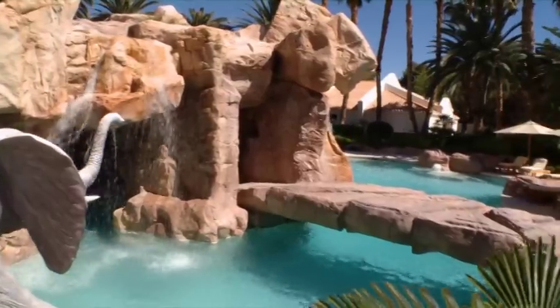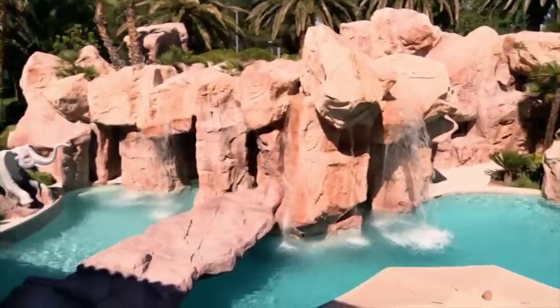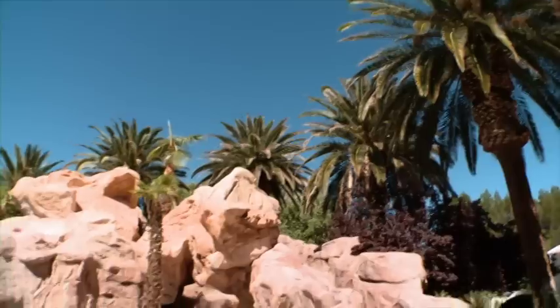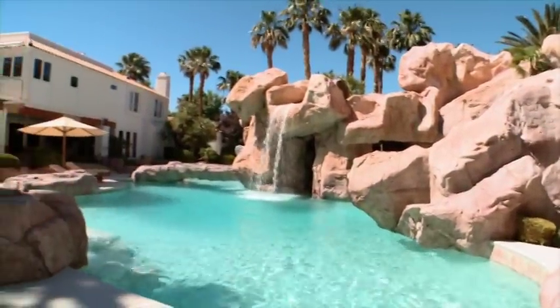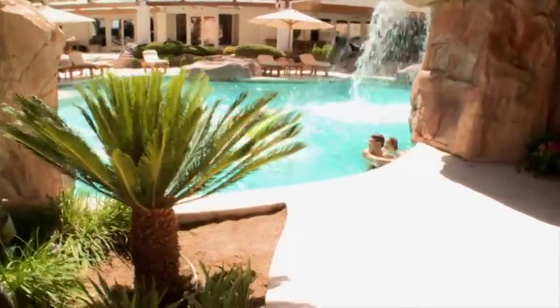Yes, you have cascading waterfalls and 40-foot slides and splashing elephants. But then behind the scenes comes all the equipment and everything that it takes really to run a big monstrosity as this. He has 4 full-time staff just to maintain the equipment and all the surrounding landscaping. You have maybe sometimes $3,000, maybe sometimes $5,000 worth of electric bills just to keep it heated. So it's very, very expensive to maintain something like this.